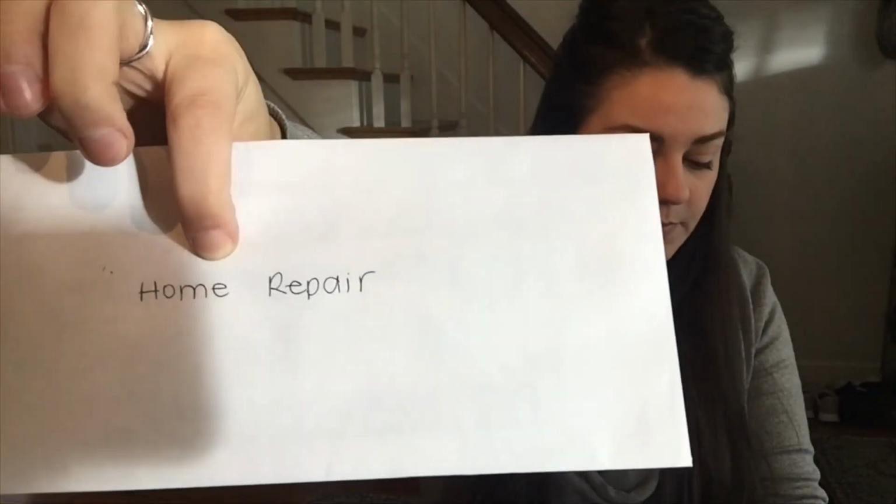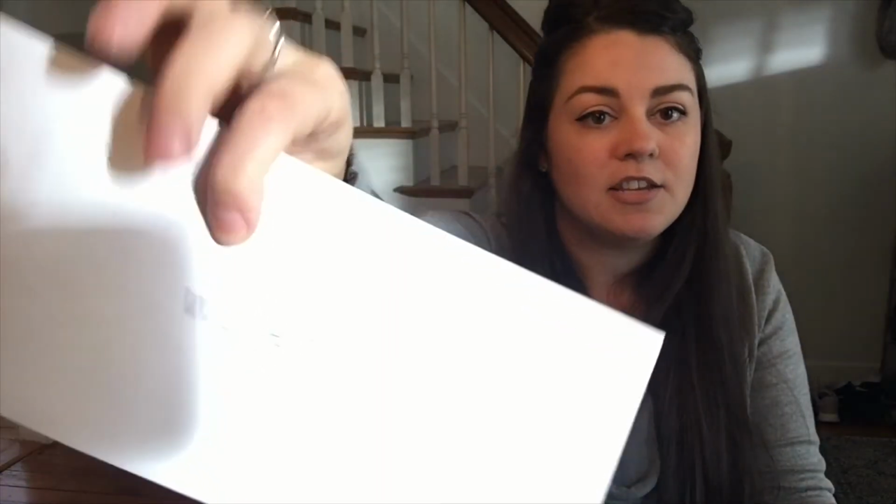So for my car fund, including what I added today, I have a total of $273. For my home repair envelope, I have a total of $220. For my backyard envelope, I have a total of $132. And then lastly, for my water envelope, I have exactly what I put in it today, which is $50, because that has already cycled through and I was back at square one. So that's all for this month's, for April's envelope stuffing and a little bit of a spending report update.